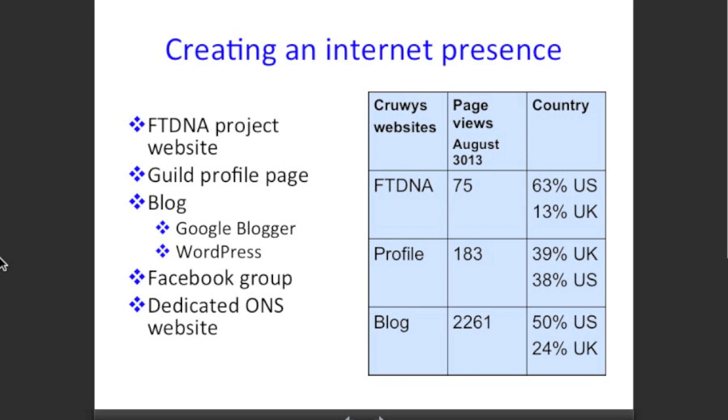Can I just add that it's very flattering to look at your profile page. You can actually find the number of people who have had a look at it. That's right, yes. Well, that's what I've got here. These are page views for my Family Tree DNA website, my profile page, and my blog. These are my page views in August. I've got 2013.